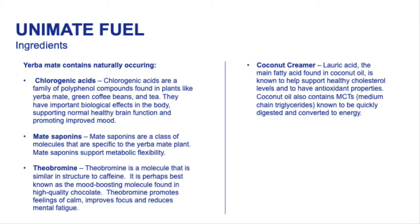The mate saponins are a class of molecules that are specific to the yerba mate plant. Mate saponins support metabolic flexibility. Theobromine is a molecule that is similar in structure to caffeine. It's perhaps best known as a mood-boosting molecule found in high-quality chocolate. Theobromine promotes feelings of calm, improves focus, and reduces mental fatigue.